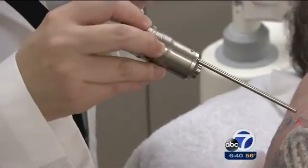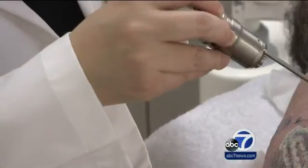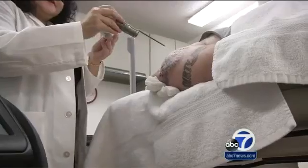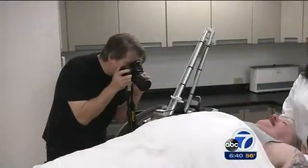Still, the treatments can cost anywhere from a few $100s to several thousand, depending on the size of the tattoo. For Wayne, the considerations go beyond the cosmetic to simply reducing the pain. Well, ideally, I would just like the inflammation to stop. So that's what this means to me.